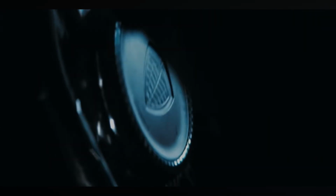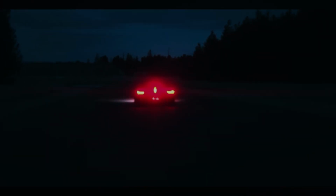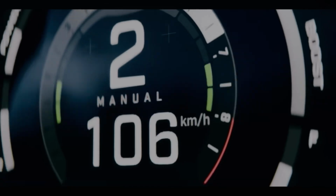As we say at Koenigsegg, perfection is the moving target. Just when you think you've reached the ultimate pinnacle of performance or execution, there's always that next step. You can always go one step further. That's what Koenigsegg is all about. This is Sadair Spear.